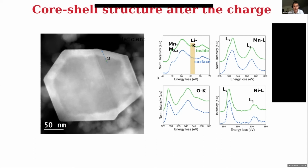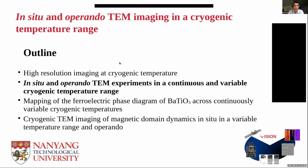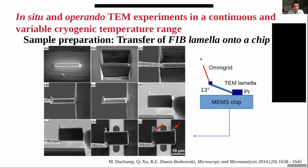Let me go to the second topic, which is about in-situ and operando TEM experiments in a continuous and variable cryogenic temperature range. As mentioned earlier on, I want to present how we can make TEM lamella on the MEMS chips, because when we want to put some electrical contact to the device, we have to transfer the bulk device onto the MEMS chips and contact it electrically to be able to apply the electrical stimuli.